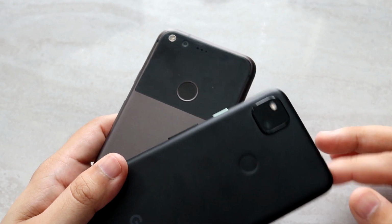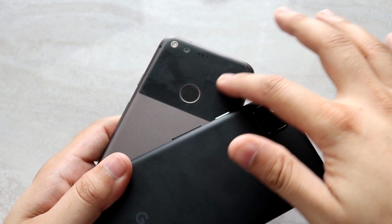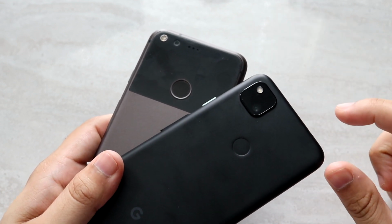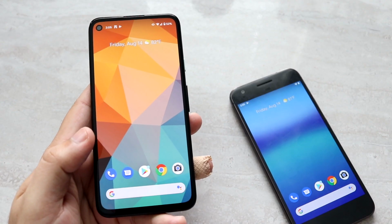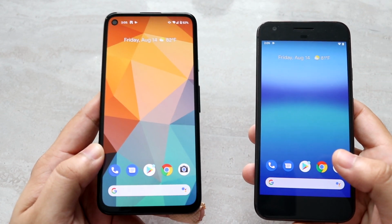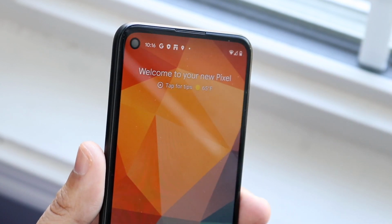Fingerprint sensors right here, like I said. You do have the aluminum build on the original Pixel, but also a little bit of a glass layout on top of it, adding just a little bit more premiumness. The Pixel 4a does not have that type of capability, which really does suck. So in terms of the outside, that pretty much covers it. The Pixel 4a is definitely the better looking one, but the original Pixel is definitely the better feeling one. So hopefully that makes sense.